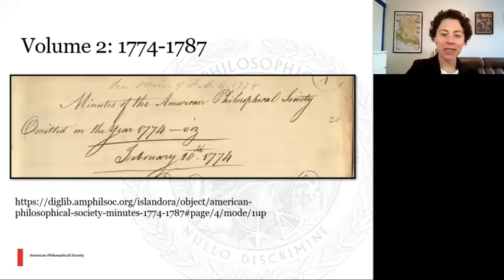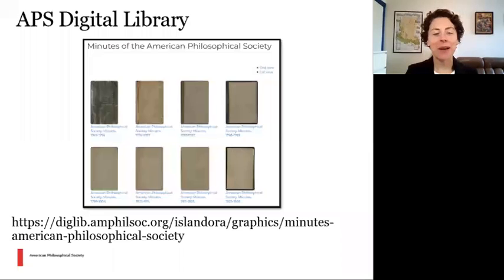So to do this, I began by making use of what already was available at APS, and that are these beautiful high-resolution scans of the manuscript volumes. There's actually a total of 12, and these scans were made possible by the hard work of Bayard Miller and Joe DeLula here at APS.